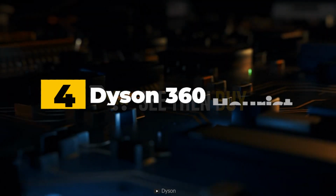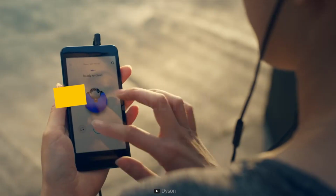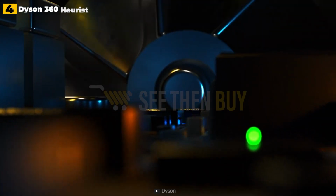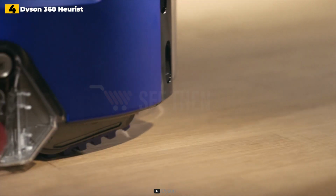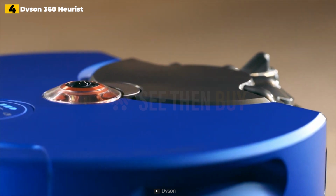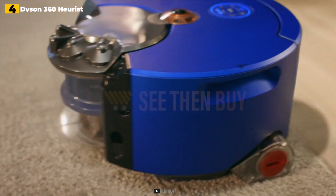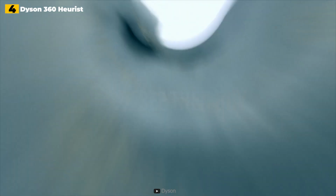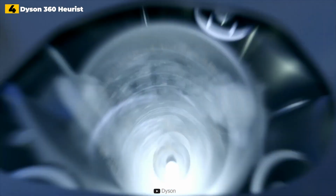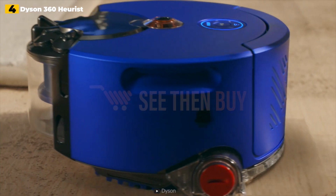4th place. Dyson 360 Heurist. When it comes to cleaning power, the Dyson 360 Heurist is the first robot vacuum that can compete with a cordless vacuum. It has 20% greater suction power than Dyson's previous robot vacuum cleaner, the Dyson 360, and because the motorized brush runs the entire width of the vacuum cleaner, it provides full suction force even on the borders of rooms. It has a thinner design than other robot vacuums, but it is also higher. So, while it excels at squeezing into tight spaces, it struggles to get under some furniture.